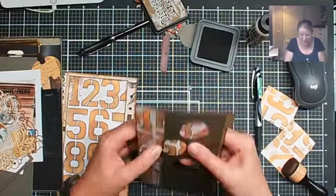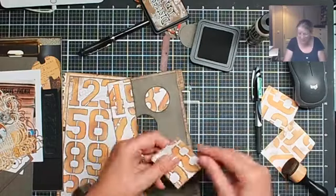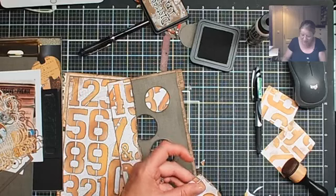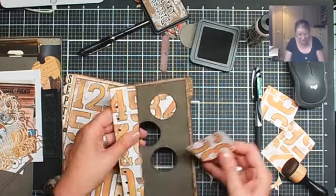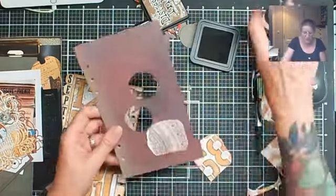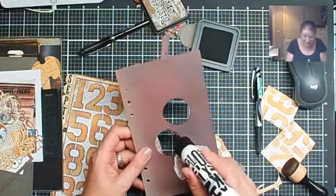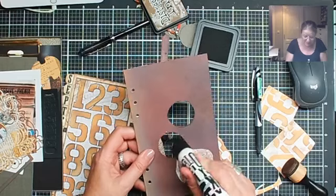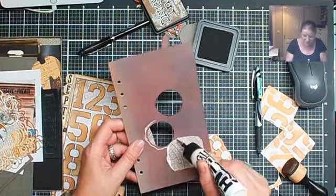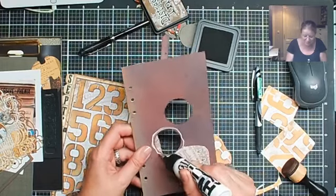So this one will go here. I need to trim something off the corner over here. Maybe this one too. Yes, that will work okay. You see, it looks crazy, the backside, but who cares about that? And the glue is giving me a little bit of a hard time again.